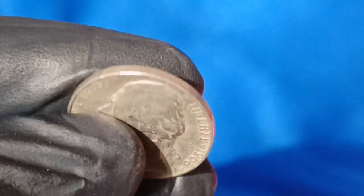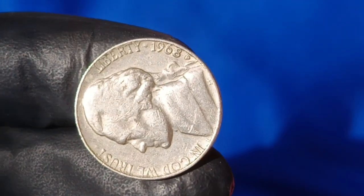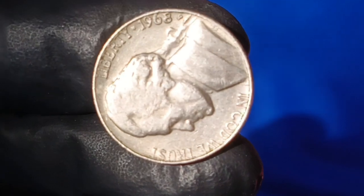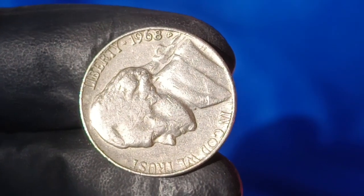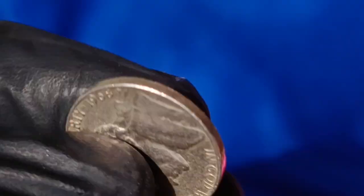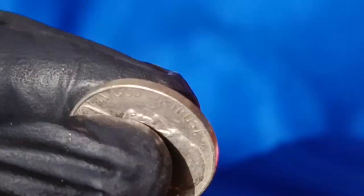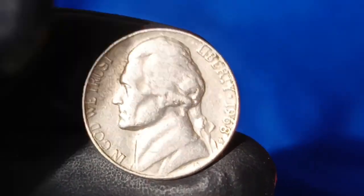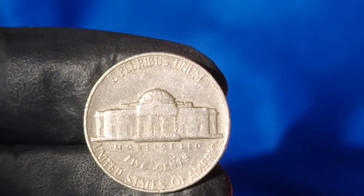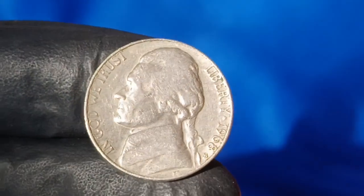By 1968, the Jefferson nickel was a staple of American currency, composed of a 75% copper and 25% nickel alloy, weighing 5 grams, and measuring 21.2 millimeters in diameter with a plain edge. The Denver Mint, marked by the D mint mark on the obverse to the right of Jefferson's bust, produced over 101 million of these nickels in 1968, making it a high mintage year compared to scarcer dates like the 1950 D, which had a mintage of just 2.6 million.